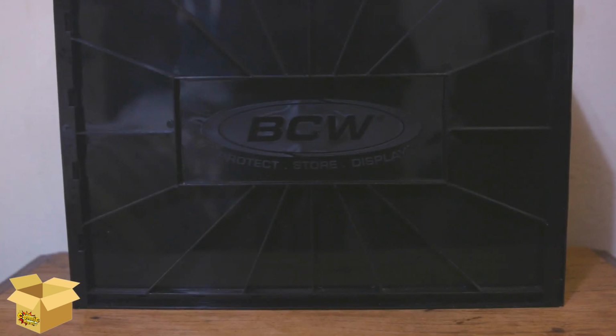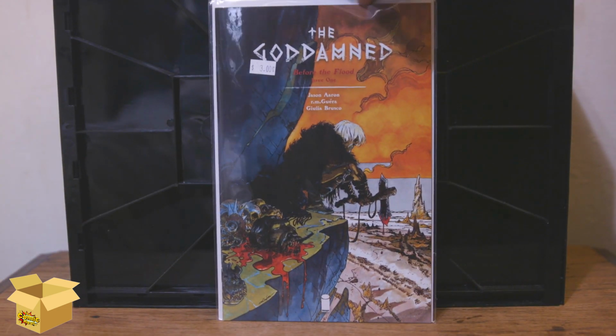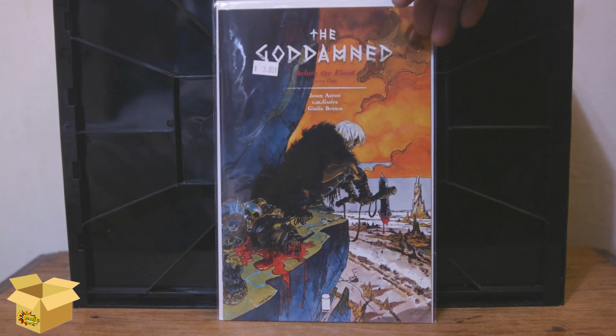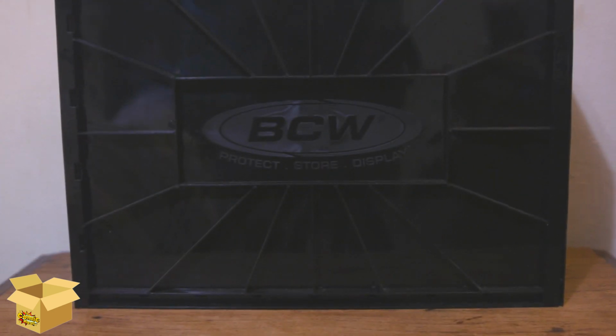Next up, the goddamn #1. Picked that up, $3. It's like, you know what? Looks interesting. I'll pick it up. I tend to pick up a lot of independent books by Image, early stuff.